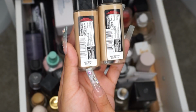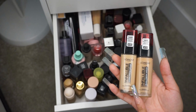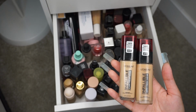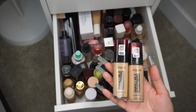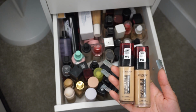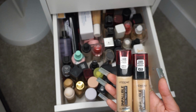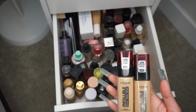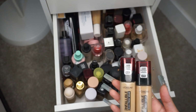This one says 12/21 and this one says 12/20. I think they might still have these in store to buy. I did like these. They had a very skin-like finish. The finish on these was really, really pretty. It was super long wearing and the coverage was also really good. If you want full coverage, you could build this one to be that. And I really like these also because of the foundation shades. This one had a really good range.